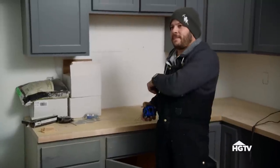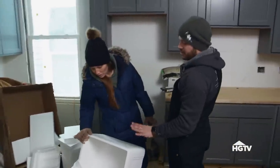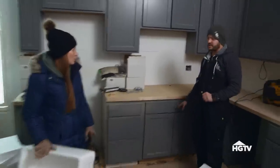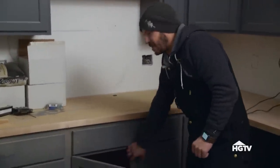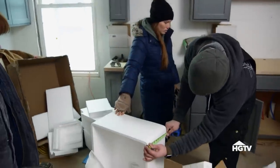This is pretty. Well, ooh. That is the sink we were gonna use. Why aren't we gonna use it? Well, due to unfortunate timing and being able to source a farmhouse base, we got a regular sink base, which means this apron on this farmhouse sink is 9 1/4.